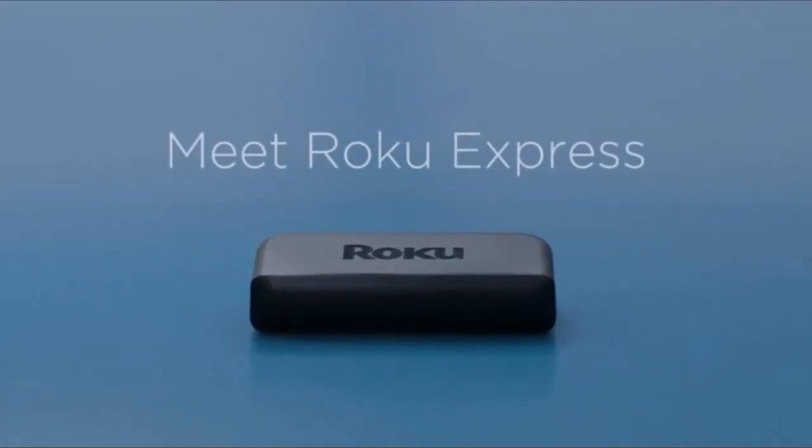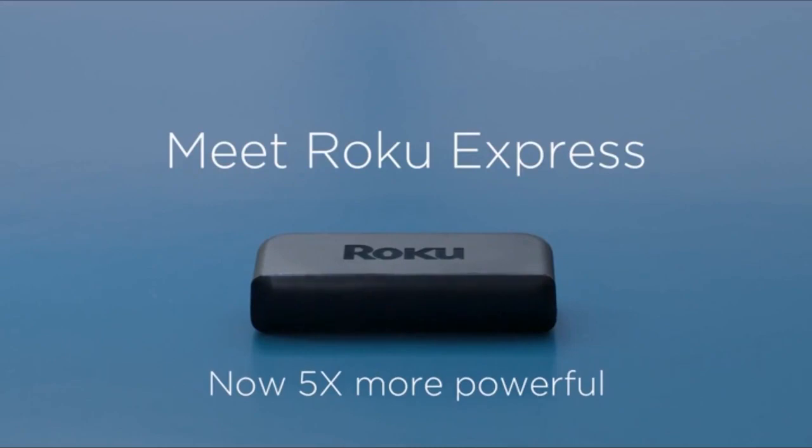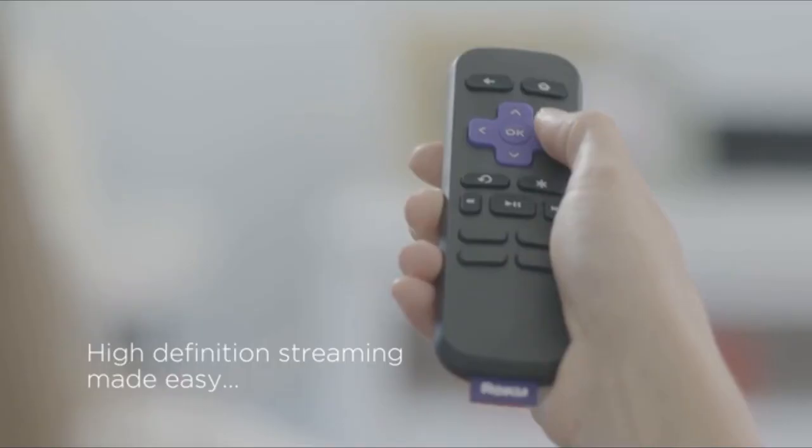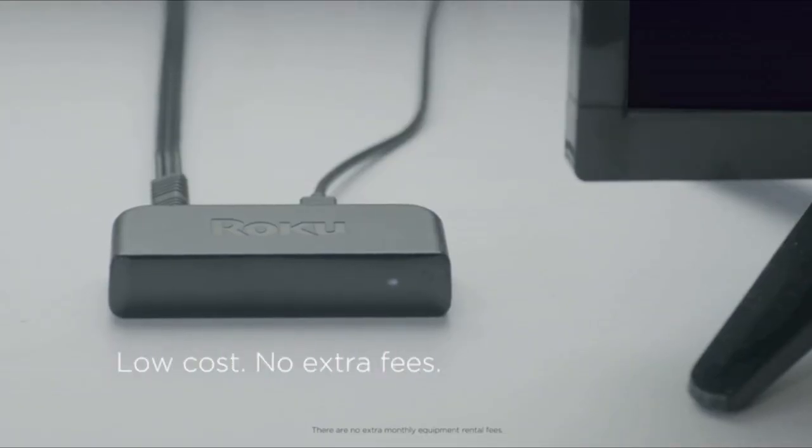Meet Roku Express. Now 5 times more powerful than its predecessor. It's high-definition streaming made easy. Less than $30, and that includes an HDMI cable.